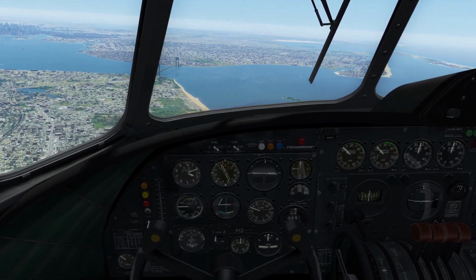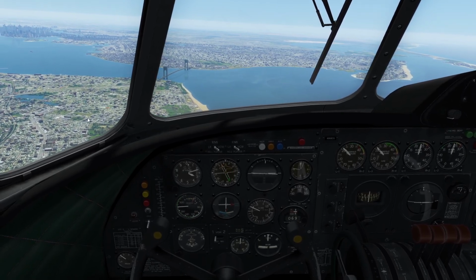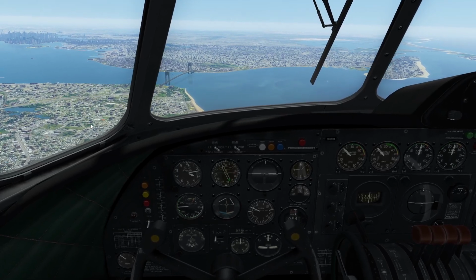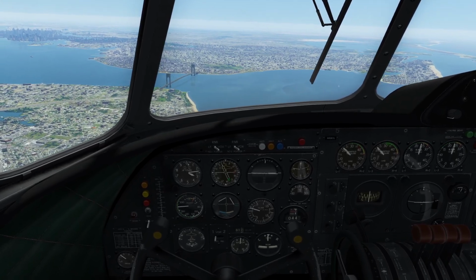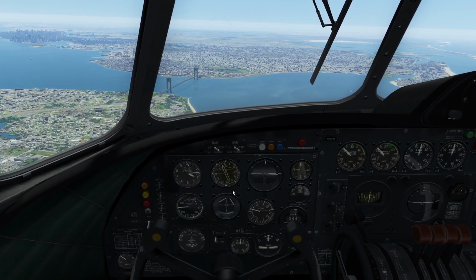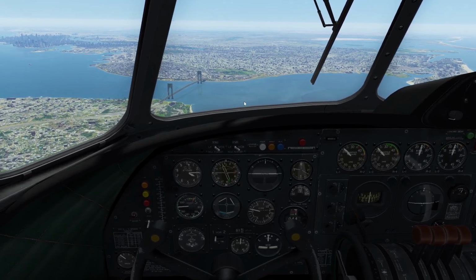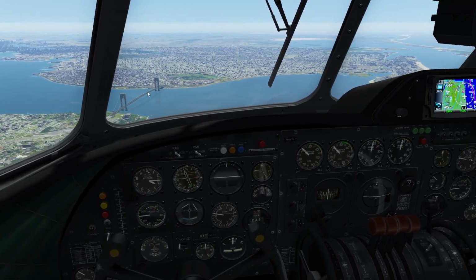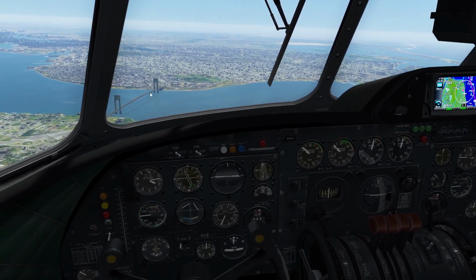So, in terms of the ILS, that's 110.5. The course for the ILS is 4.4. So you can see it here now. We're below the glide slope. We're to the left of the localizer. Let's see now. And I'll continue to turn a bit to the left.